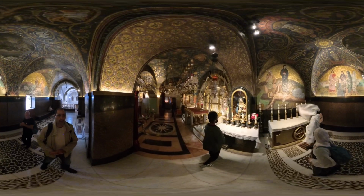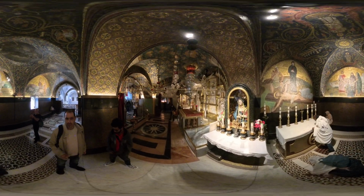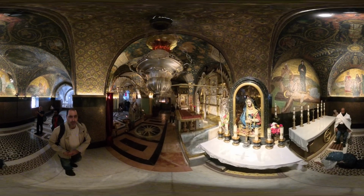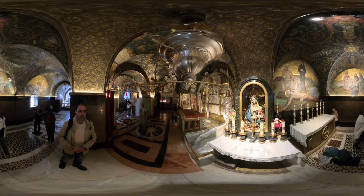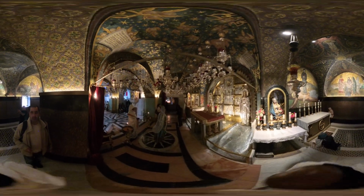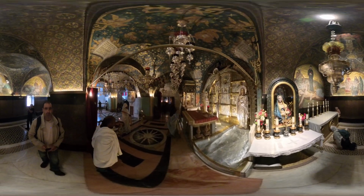Then we have this statue, Our Lady of Sorrow, where it shows Mary with a sword pierced in her heart, as she was very sad about her son, Jesus.